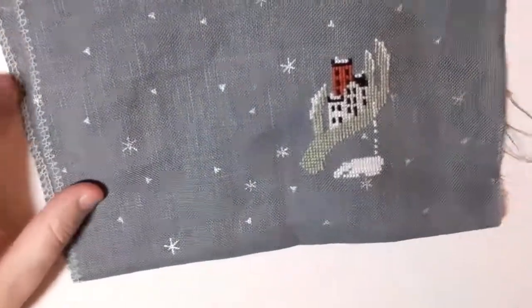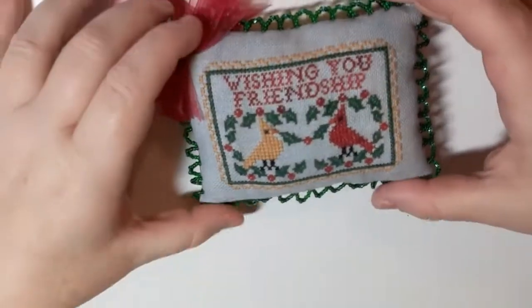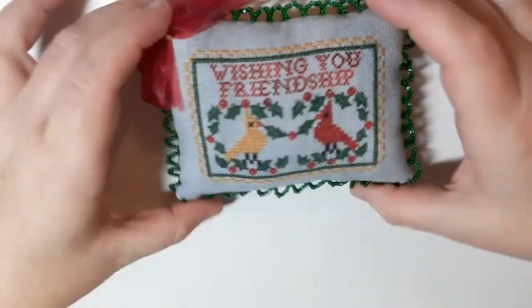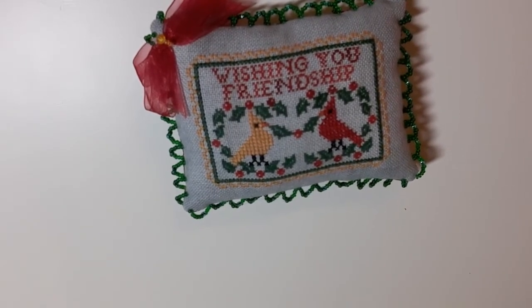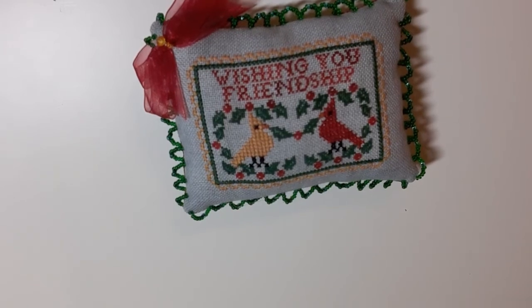Alright, so I'm going to show my ornament one last time. Oh my goodness, I love it. It's so beautiful. I hope you guys have a great weekend. I've got to knock this craft fair out, and then I can get my Christmas tree up and stuff like that and focus on Christmas here at the row house.